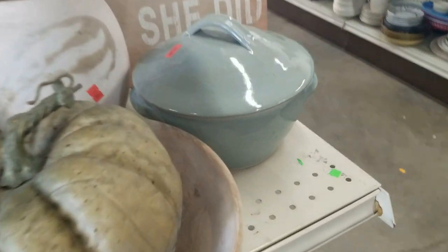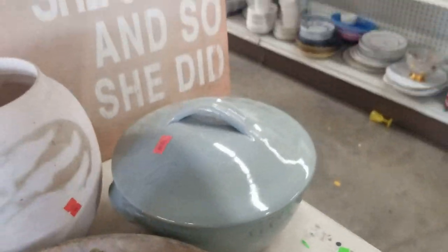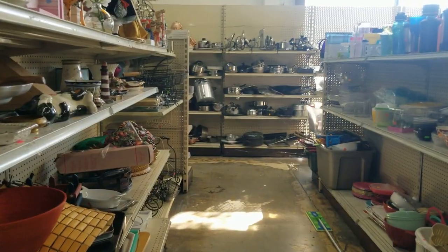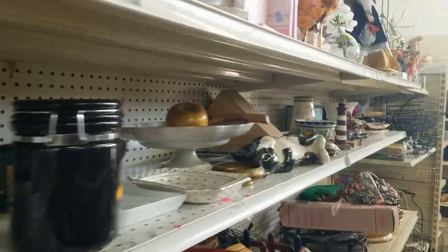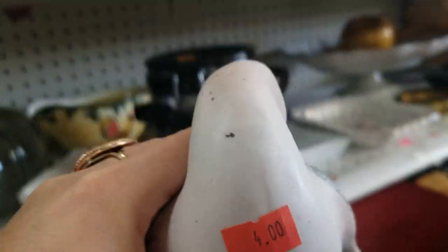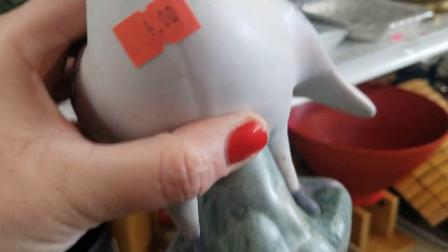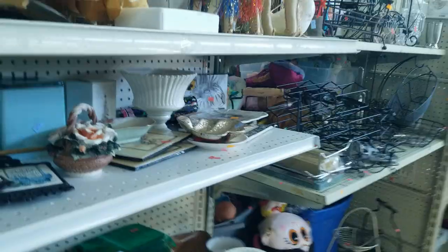So let's start in hard goods. This was $10. Look at this gorgeous crock, but I do not need another ceramic crock. I have to be really careful today, friends. I do not need a lot of items. I am looking for maybe some Christmas presents, but I spot this bird and I'm such a sucker for ceramic birds and animals. I like to put them in the garden. This one was $4. I love the colors on that one, but I'm putting it back.